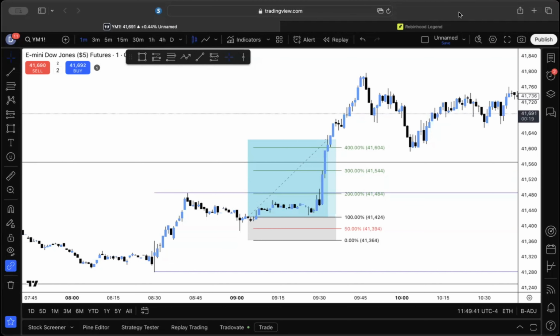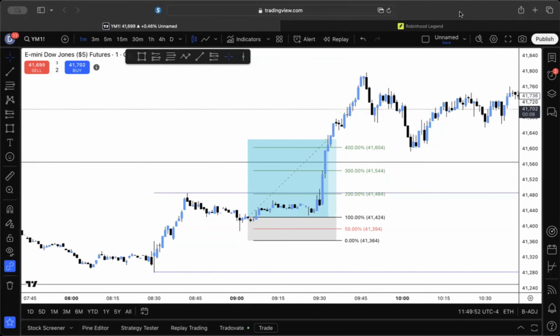Here is a great banger of a trade that we did catch this morning during the New York session. We're going to go over this trade within YM from this morning, where we did capitalize a full 1 to 3 risk reward ratio.